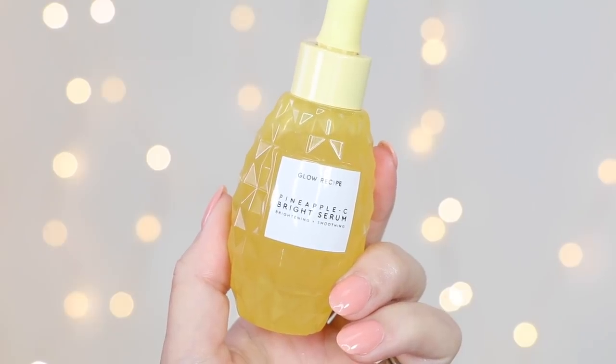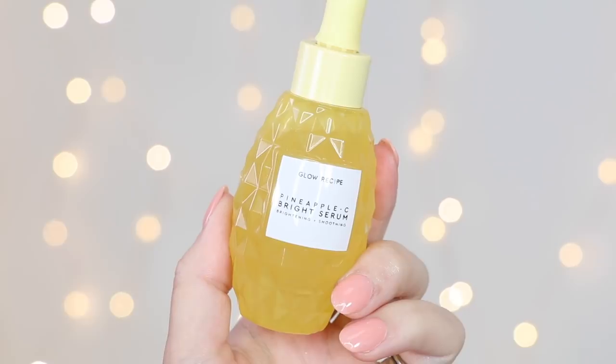This is from the brand Glow Recipe, and it's their Pineapple-C Bright Serum. This is basically just a serum with vitamin C, AHA, hyaluronic acid, and even pineapple juice. But it's just supposed to brighten the skin, take away redness, dullness, uneven texture, and all that good stuff. And holy crap, I feel like this is working.